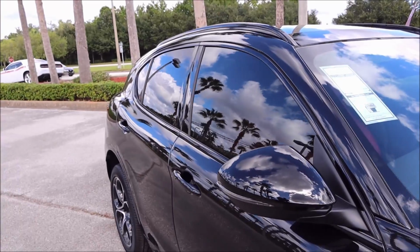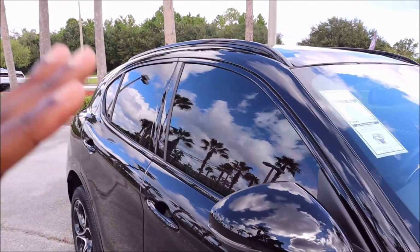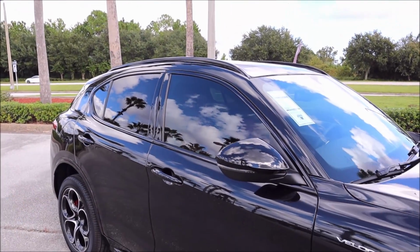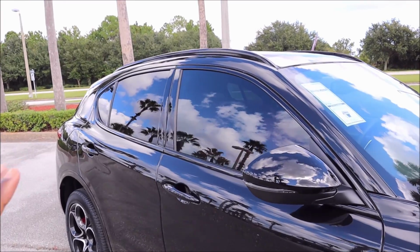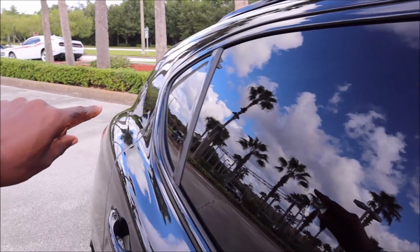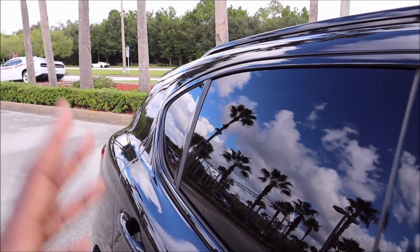I understood the chrome, it spots a lot. Maybe even do aluminum, but the chrome had issues with spotting in the rain, and it was hard to clean and upkeep. But on the other models, all right, this is all done in a rubber finish and it doesn't look that well. As you can see, the Veloce trim pulls it off very well, especially in black.